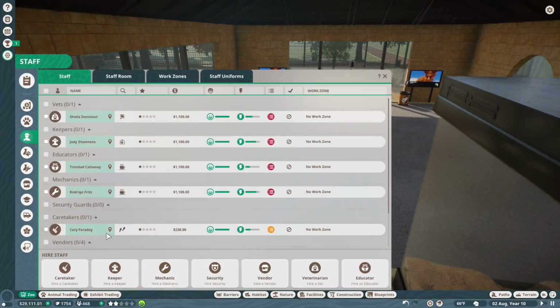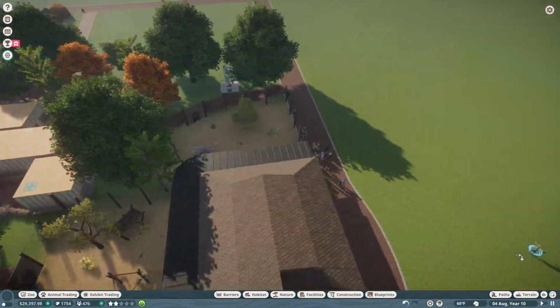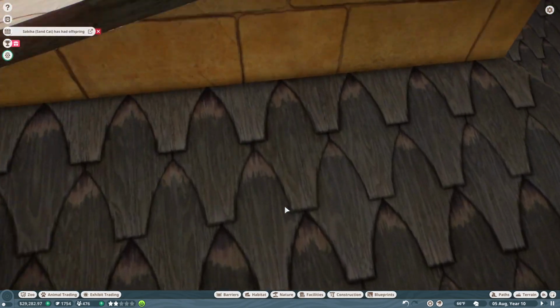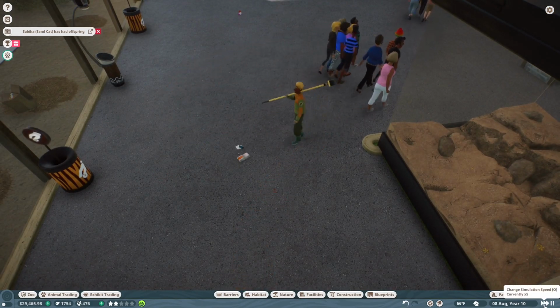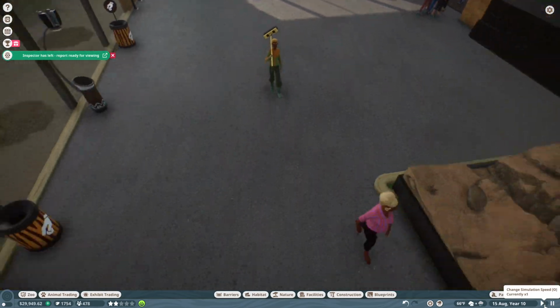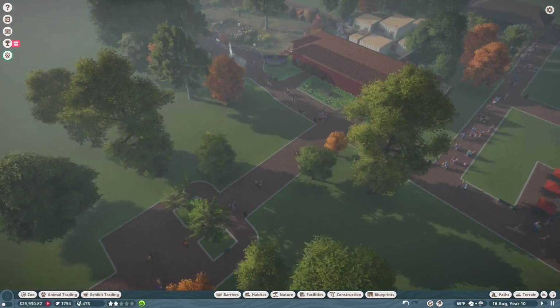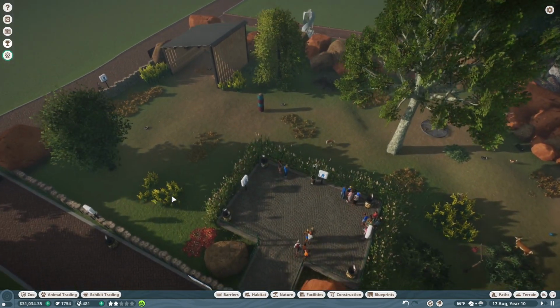I do want to fix that, where... Way over here... I'm gonna move you inside there. Just want you to take care of this litter. Okay. Yep. Hey, okay, it's all gone. There we go. I was getting sick of that being there. But yeah, it's cool. We got all that done. And then breed new animal, I guess.